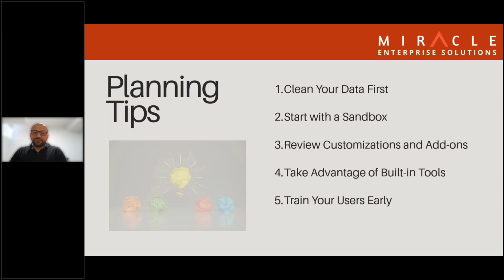The third thing is to review your customizations and add-ons. In GP and NAV, customizations were often hard-coded and embedded within the base code. In Business Central, they work differently through extensions. So take stock of your current customizations, make a list of them, and see if they're really needed, or if there's a standard feature or an app for it.